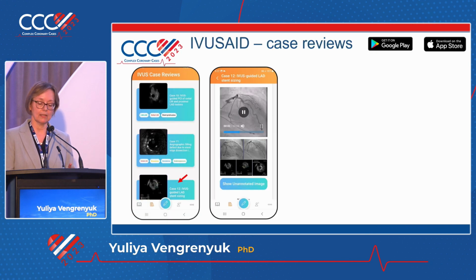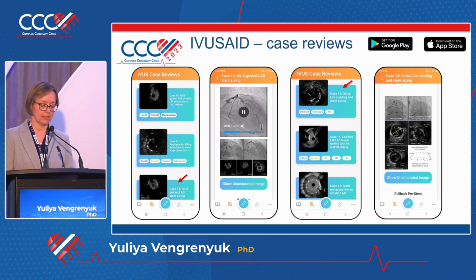So in IVUS 8, we have more than 21 case reviews, and since it's a very important topic, using IVUS for stent sizing, we actually have 2 cases explaining in all the detail how to use IVUS for stent sizing. One case, I think this LAD case, has lumen-based stent sizing, and we have a LCX case with sizing based on vessel size. Everything is annotated and explained here.